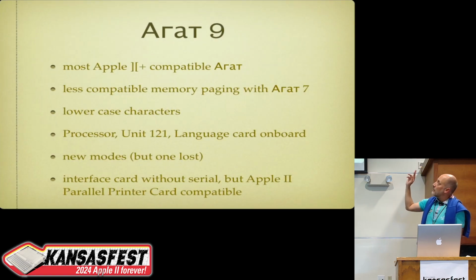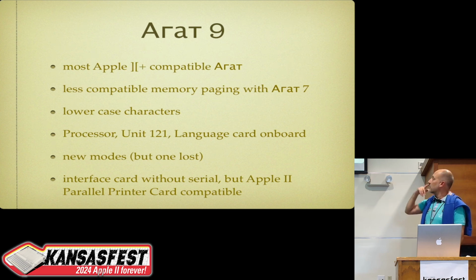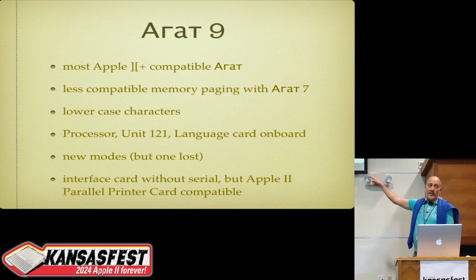So Agat 9 was the most Apple II Plus compatible Agat, but less compatible with the original memory paging of Agat 7 and previous versions. It included lowercase characters, not so in previous versions. It had the inbuilt processor Unit 121 and language card on its board, and received new Agat modes, but one was lost, and contained an interface card without serial. Previous versions had both serial and parallel, but it was Apple II parallel printer card compatible, not so in previous versions.